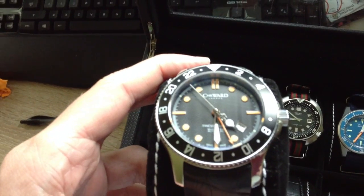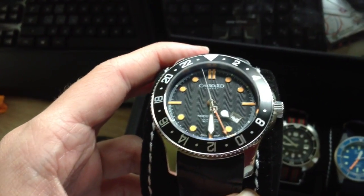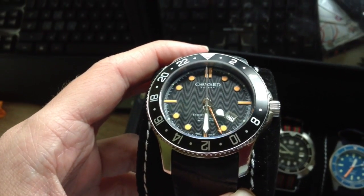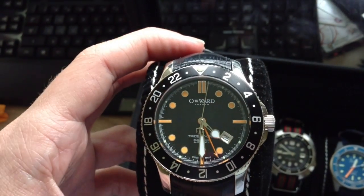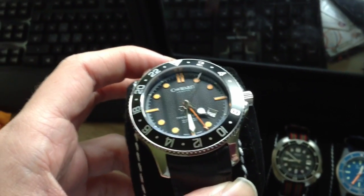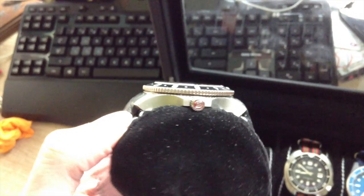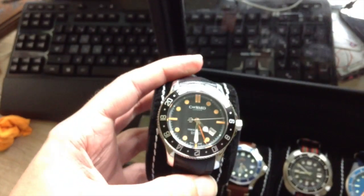I actually really like the Tridents. You can kind of see there the wave dial. I have one of the watches with a wave dial, but it's really well done, and it kind of disappears depending on how you look at the watch. It's just really well done, polished on the tops. You can see my fingerprints there, brushed on the sides, a signed crown, and just really well done.